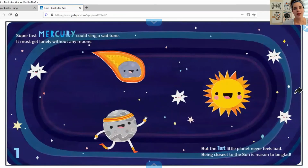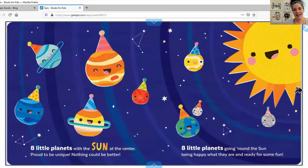super fast Mercury could sing a sad tune. It must get lonely without any moons. But the first little planet never feels bad. Being closest to the sun is reason to be glad. Eight little planets with the sun at the center, proud to be unique, nothing could be better. Eight little planets going round the sun, being happy what they are and ready for some fun.